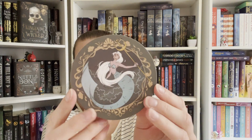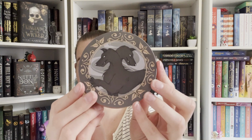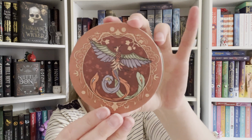Next we have a little box on top, and this one says Monster Family Crest Coaster Set. This might be from Only a Monster, which FairyLoot have included in the past, and I remember quite enjoying that book. So let's see what these coasters look like. They are very, very pretty. The first one we've got is a mermaid, which is absolutely gorgeous. I love that one a lot. Then we have a sort of two-headed wolf thing, which is also very cool. And then we've got a fox on the front, still really pretty, but probably my least favourite so far. And to finish off, we have some sort of bird. I don't know if it's a phoenix or just some kind of magical bird, but either way, very, very pretty. I think my favourite is definitely the mermaid one, but as a set, this is a lovely item.